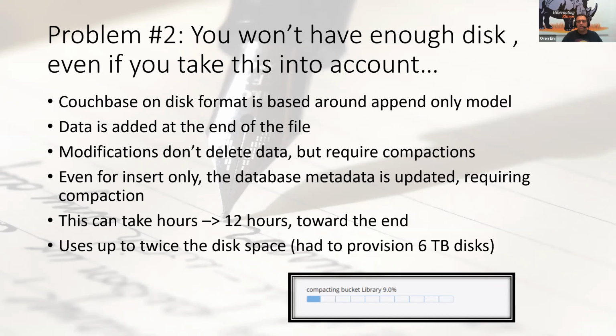Except, what happens when you modify things? You don't delete the data. So you have to do a compaction. Now, our scenario was insert only. But the way that Couchbase works, every time that you update a record, you have to update all of the internal indexes and trees, and those get added to the end. So you have effectively a copy-on-write tree that every time that you append to it, you have to copy the whole chain of modified nodes up. And at some point, you're going to require compaction.